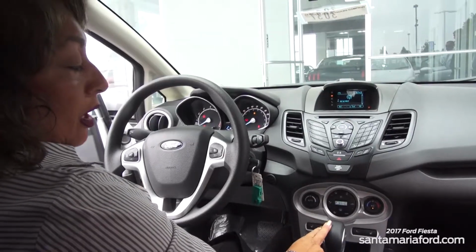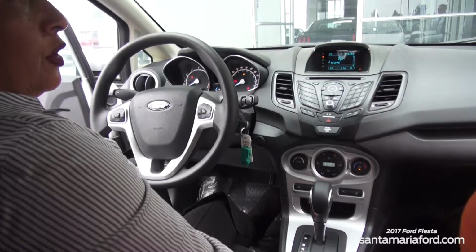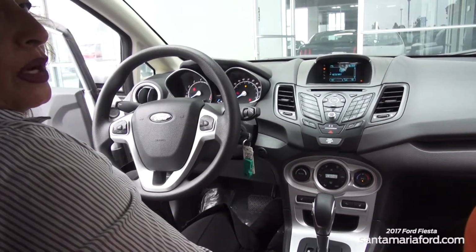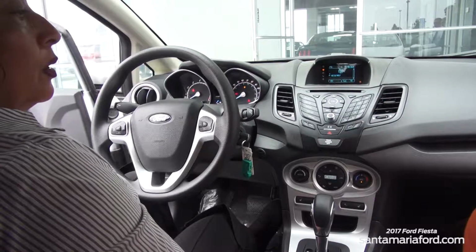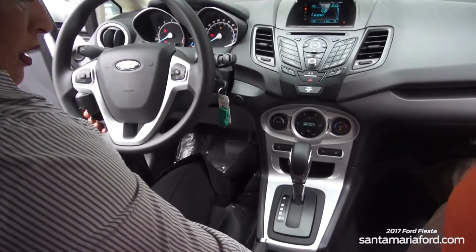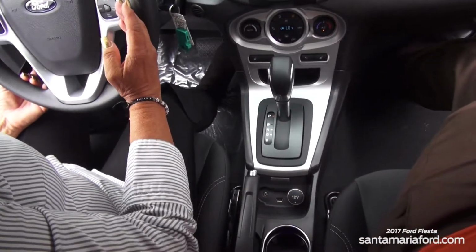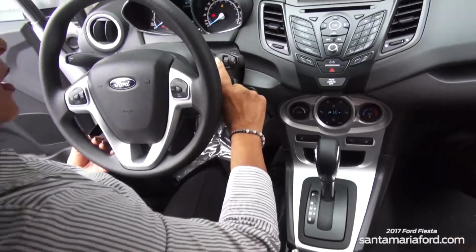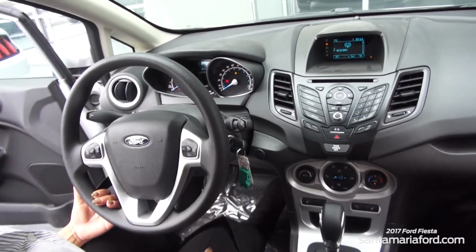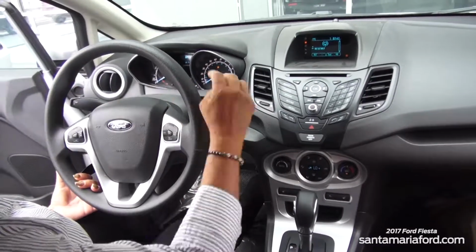You have your air conditioning, your heating here, and again, as I said, even though this is an SE model, you do have heated seats, which is very impressive for this size vehicle. I think that's really nice. You have a USB port. You do have your charger here as well, and cruise control. You do have your wipers here for your front wipers, and then you do have the rear in the back.